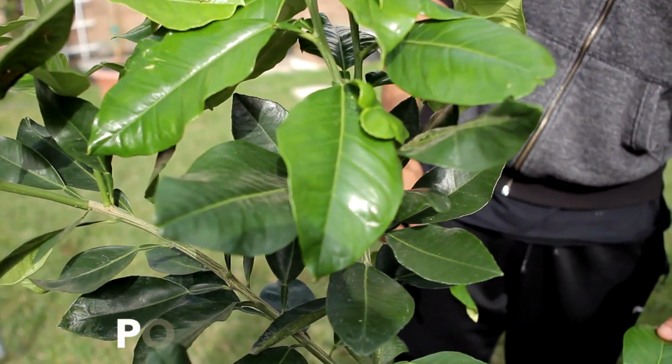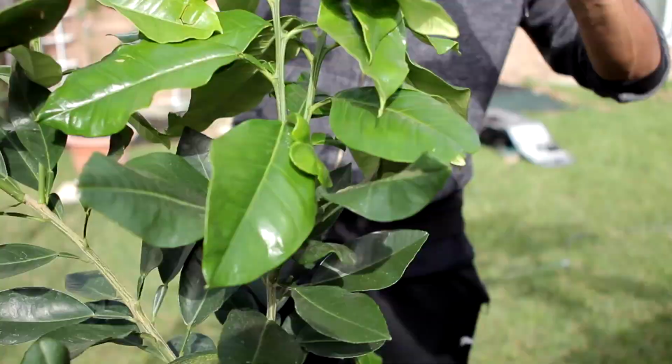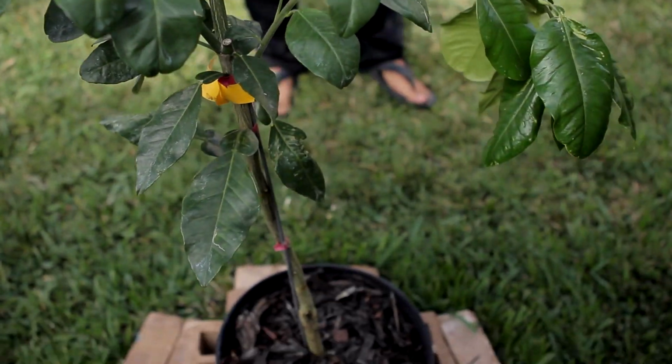Oh, this has really nice leaves on this. Yeah. This is a Pomelo grapefruit, and it makes some of the largest grapefruits I've ever seen. They're probably about that big. Huge grapefruits, and you can eat them for like a full meal by yourself. If you eat this meal, you'll be full. Big fruits. You might have to stake this one up. Yeah, this thing's leaning over. Definitely.